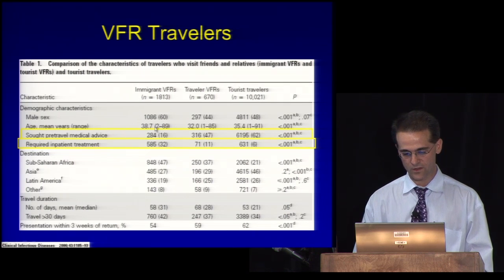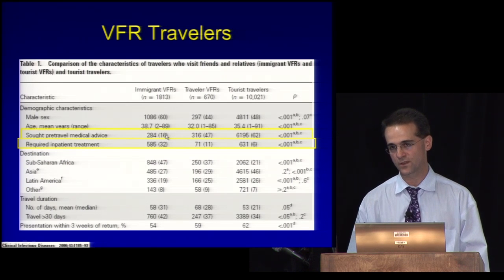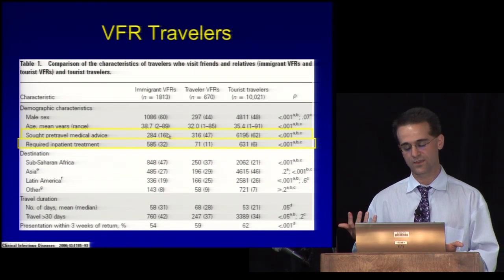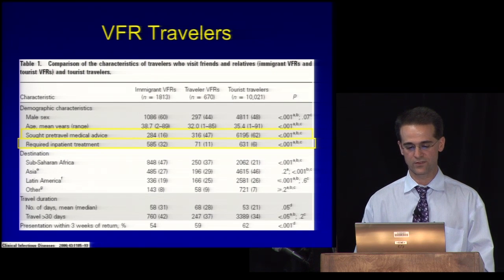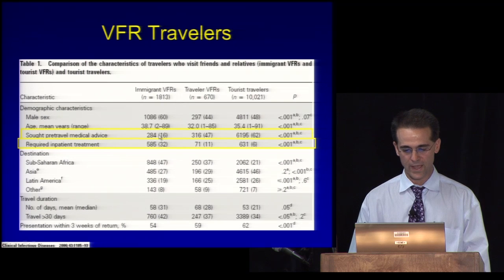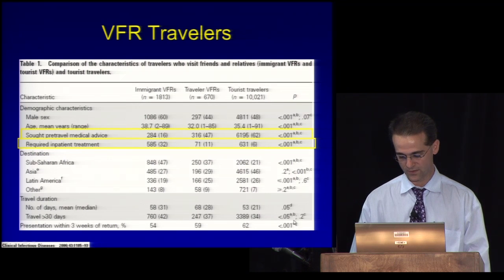And this is a big part of the reason why VFR travelers get sick more often, because they don't take malaria prophylaxis, they don't get immunizations, they don't seek advice and think about the things that make travelers sick. And of those who got sick, immigrant VFRs had to be hospitalized a third of the time, whereas only 6% of tourists that got sick had to be hospitalized. So that's a big difference.